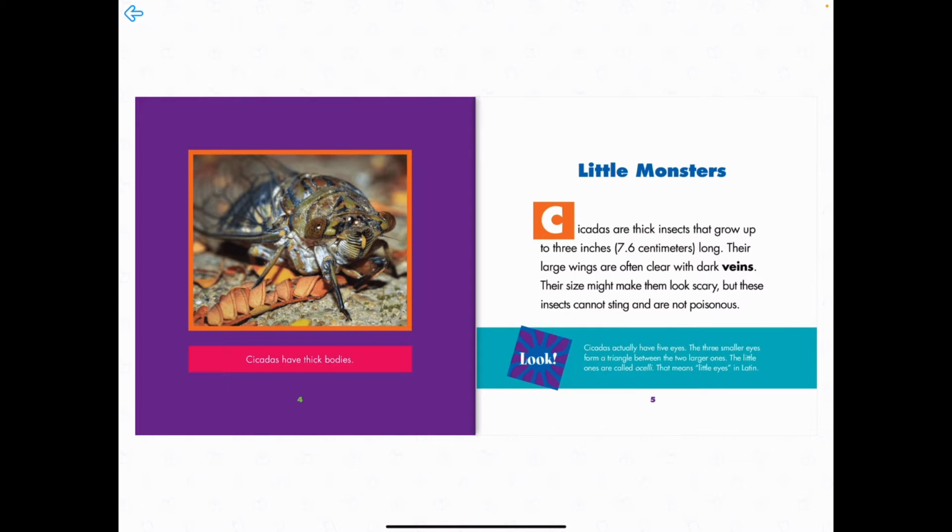Little monsters. Cicadas are thick insects that grow up to 3 inches long, and their large wings are often clear with dark veins. Their size might make them look scary, but these insects cannot sting and are not poisonous.